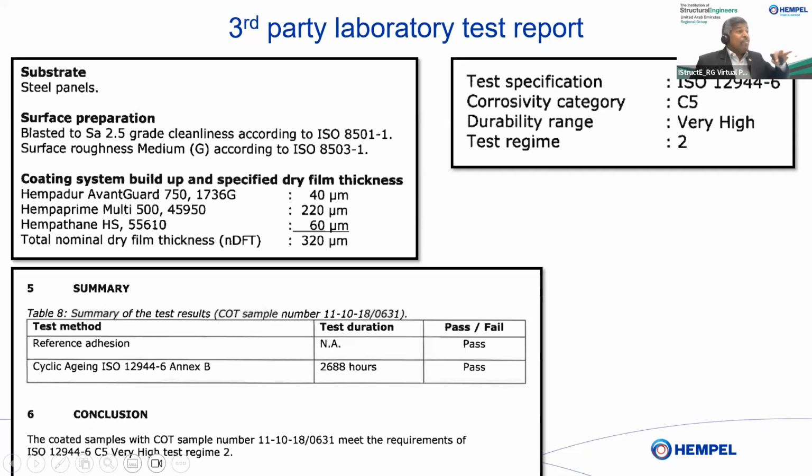So you will have to ask that you have a proven system. So now you are not experimenting. Here already there is a test that is done, and that test clearly tells you that the coating system you have selected meets the requirement. All right. So this is very important.